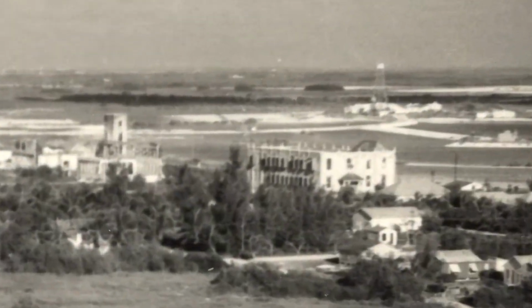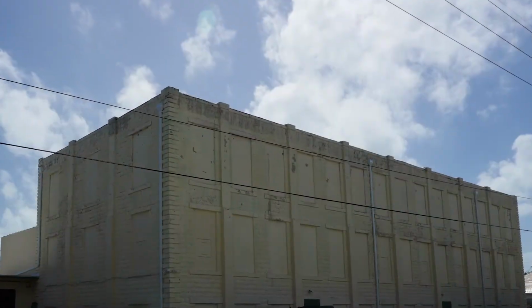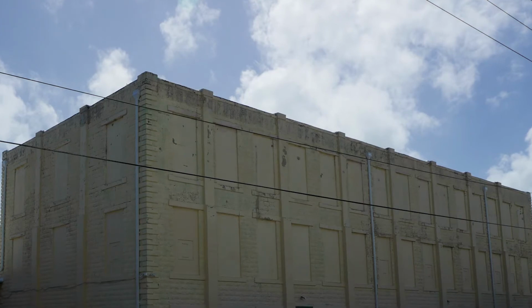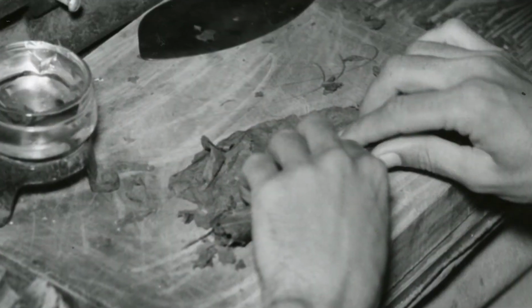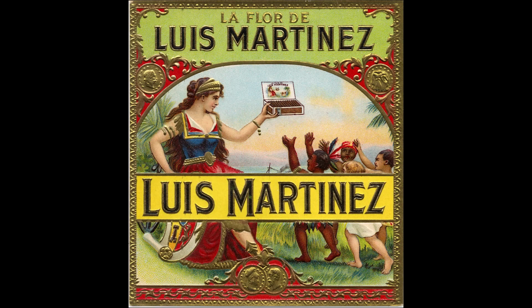The factory was built on an elevated ridge that cut across the salt ponds in what is now referred to as Newtown. Notice the round-shaped office to the rear of the building. The structure was built as a freshwater cistern used to collect rainwater from the flat roof of the factory. Don Luis Martinez began cigar rolling at the age of 12 in Cuba. His world-famous cigar brand, La Flor de Luis Martinez, is still in production today.